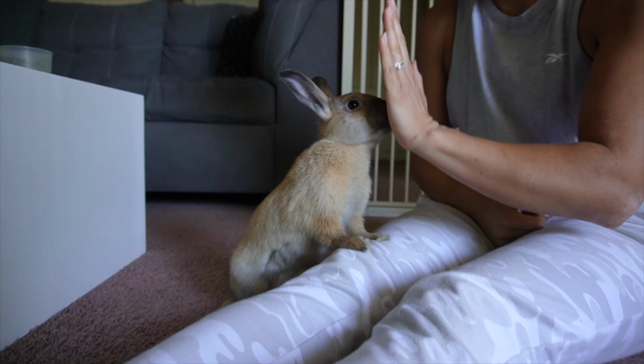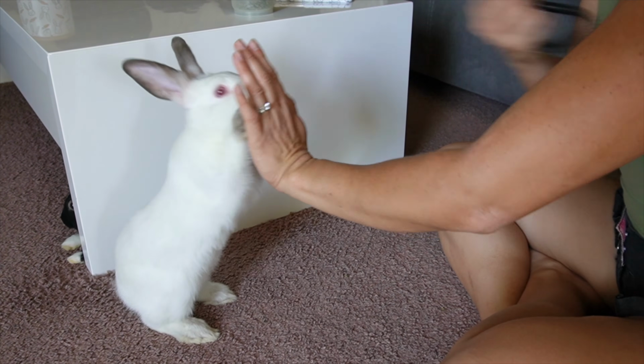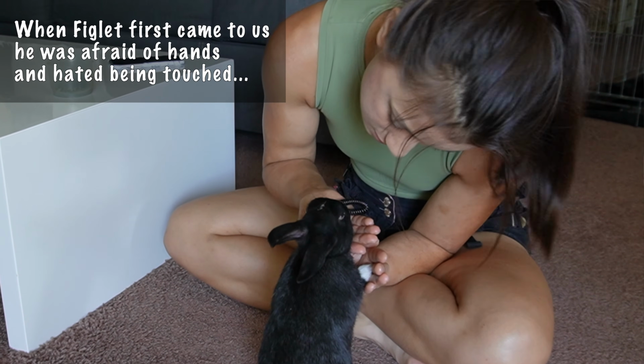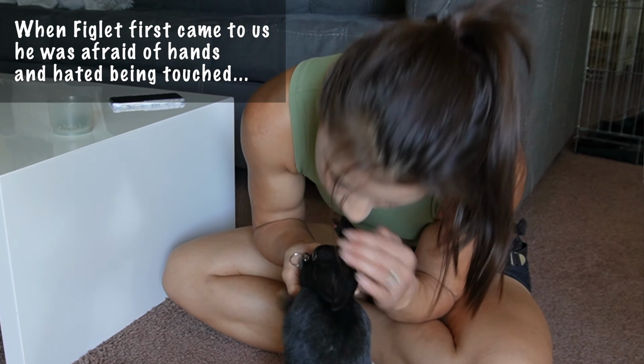Well, it's encouraging them to voluntarily touch you. So many people get upset about their rabbit not liking being touched. They feel their rabbit doesn't like them or is afraid of them. Yes, they may be afraid of you. But with high five, we can show them that touching you is a rewarding thing to do. And it's equally rewarding for you. Which brings it all back to the idea of bonding with your rabbit and why we train, if I haven't said it enough times.